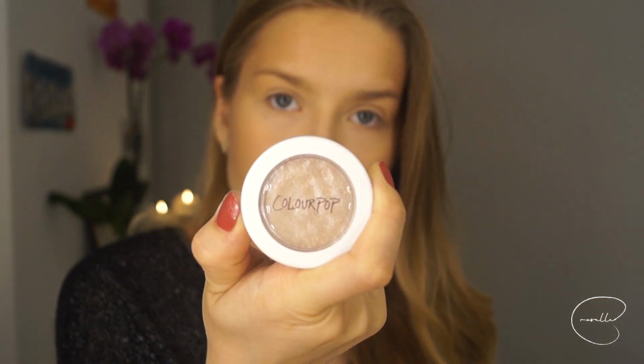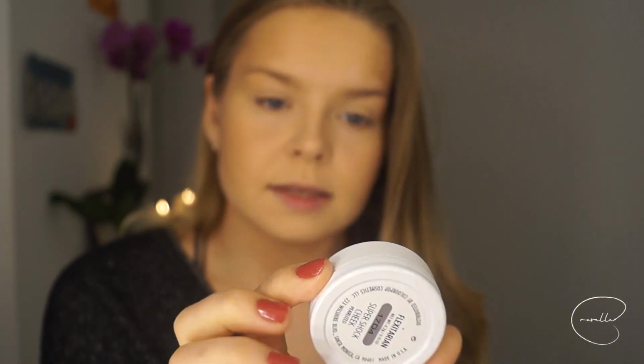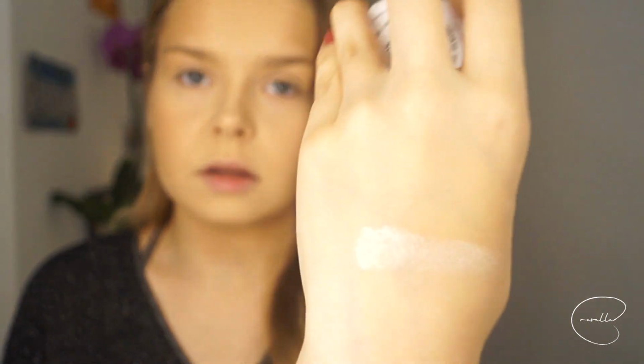For highlight, I actually struggled a bit choosing which one is my favorite, since this is a favorites video. The two favorites that I have, the first one is from Colourpop, and it's a shade called Flexitarian. Everything from Colourpop I actually am in love with, because everything is so creamy and it just makes me feel so good putting this stuff on, because I feel like it's not going to do any harm on my skin. I don't know if that makes any sense.